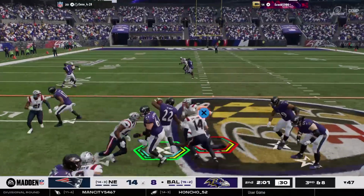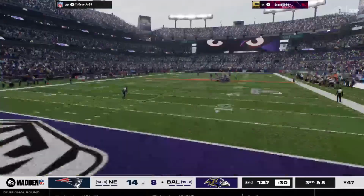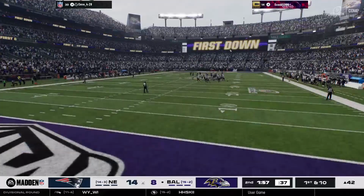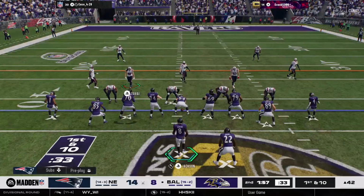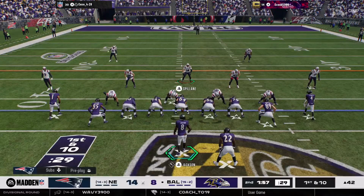Another run for Henry. Breaks the tackle. He's got space ahead. And he's all the way across midfield down inside that 45-yard line. Only a minute and 57 seconds left between us and halftime at this point. More from M&T Bank Stadium coming up.